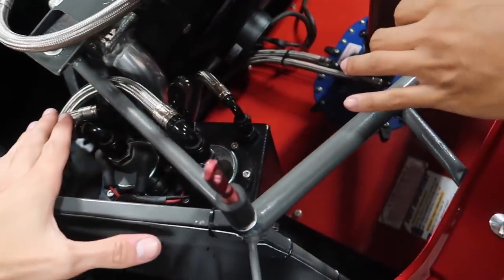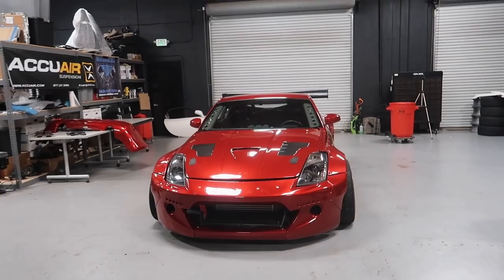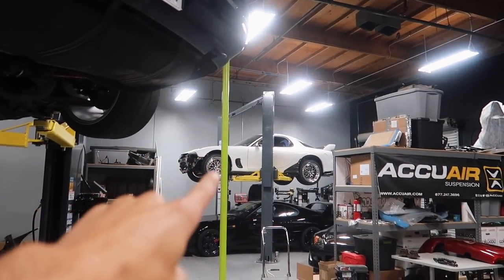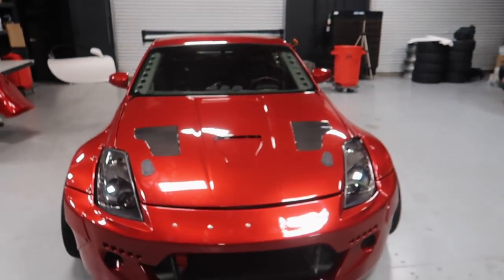Look, the new fuel system set up. Oh, it's warm. Brand new lines everywhere. So fun fact, this exact color on this car was the color that I was going to do on the RX-7, but I didn't just because so many people do a candy red on the RX-7. Unbelievable. Look at this, how can you say no to that? I don't know, man, but I'm so glad it's on this car.